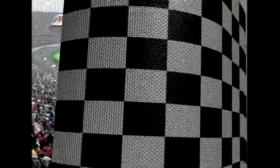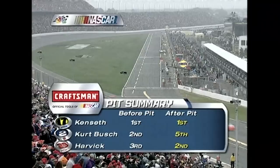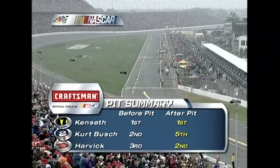Take a look at the Craftsman pit summary. I'll tell you that Jeremy Mayfield was the lucky dog. He gets a lap back, awarded that by NASCAR. Matt Kenseth. His crew held serve, comes in first, goes out first. How about Busch? He goes back to fifth. And Harvick gains that one spot up to second.